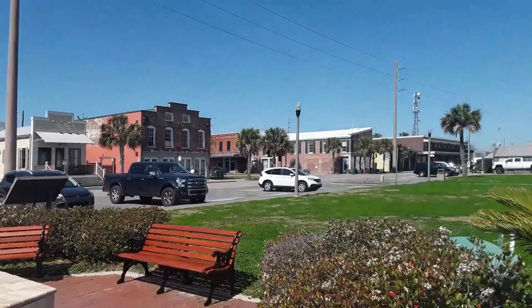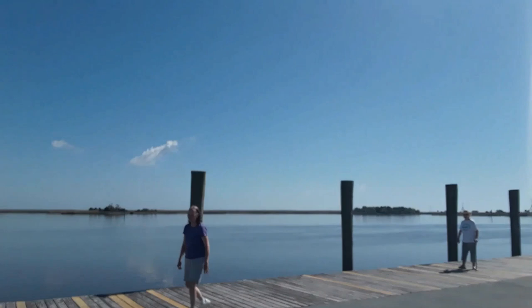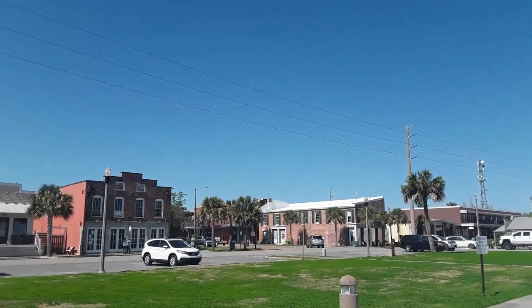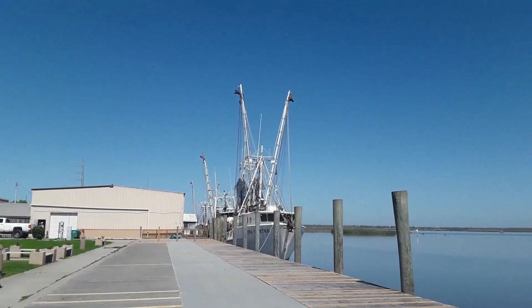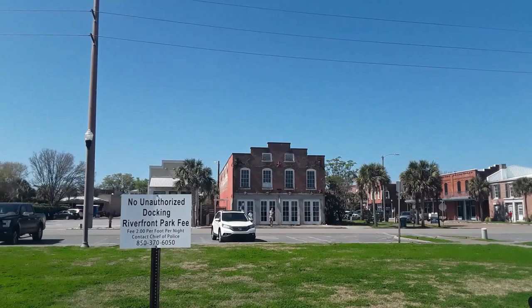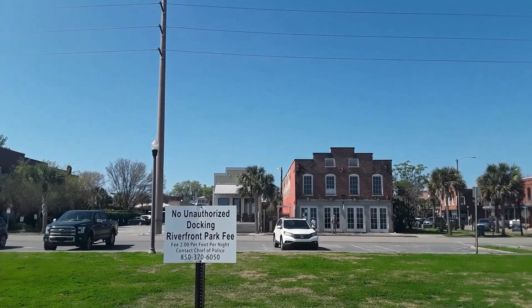Apalachicola is on the Forgotten Coast of Florida. The Forgotten Coast runs from south of Panama City Beach and around the Apalachicola Peninsula here, and then back up toward the main part of Florida. This is in the panhandle. No unauthorized docking. Riverfront park fee is $2 per foot per night. Contact the chief of police, and if you don't pay the fee, the chief of police will contact you.